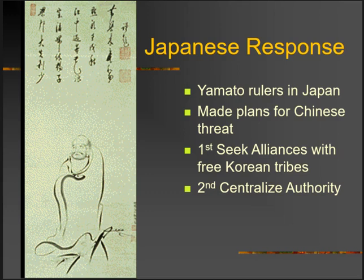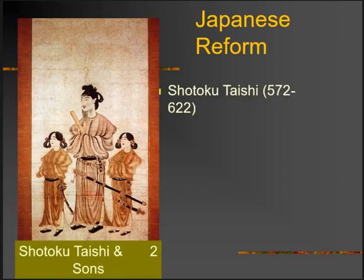That's what I mean by unity. That makes more sense. And so they wanted to centralize it. And, ironically, the Japanese are going to use Chinese ideas to centralize Japan to resist China, if that makes sense. Okay, so because China had similar problems. Remember when they had their 300 years of civil war and fighting, they had to then unify.